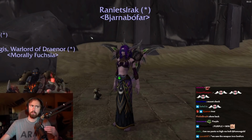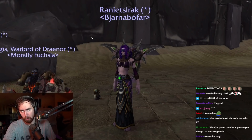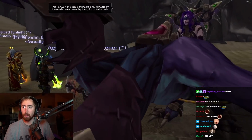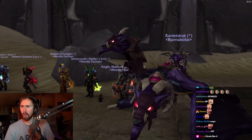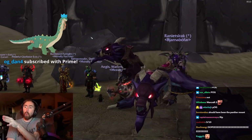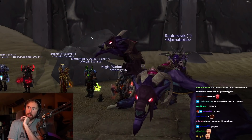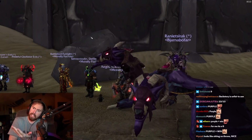Let's see the mount. Hit us with the mount. Dude, don't fail us. This is Avor, the fierce chimera, only tameable by those who are chosen by the spirit of Ashenvale. Bro, like, this actually works. What the fuck? It works because our hair is purple as well. Because of these old mounts, I could see this actually being a Night Elf Demon Hunter mount. Because it has the nature element to it, but it's also fierce because it's got two fucking heads.